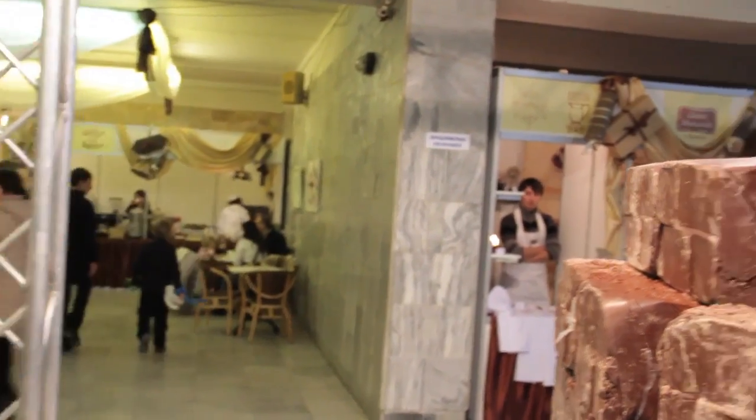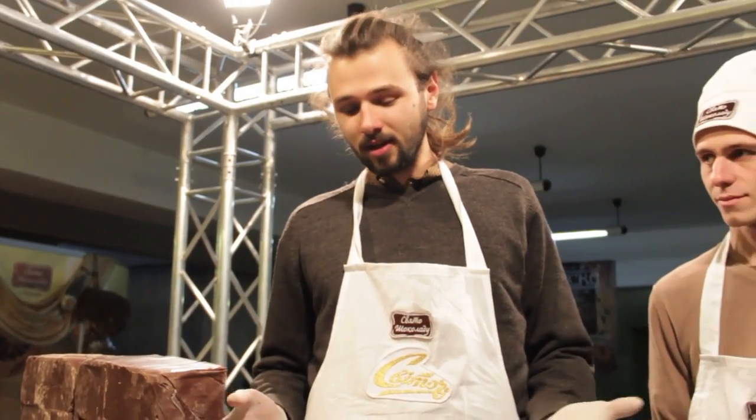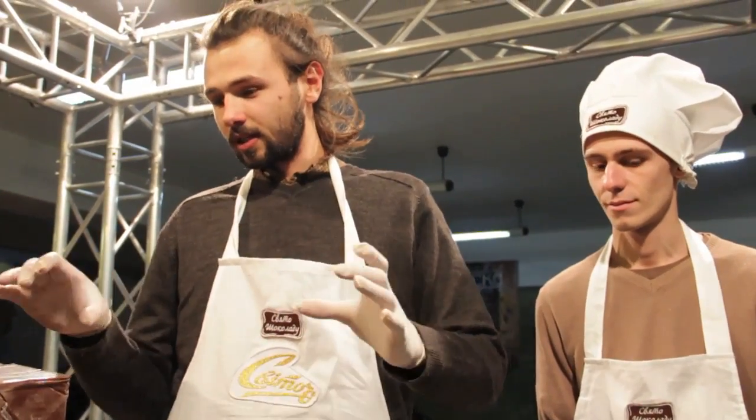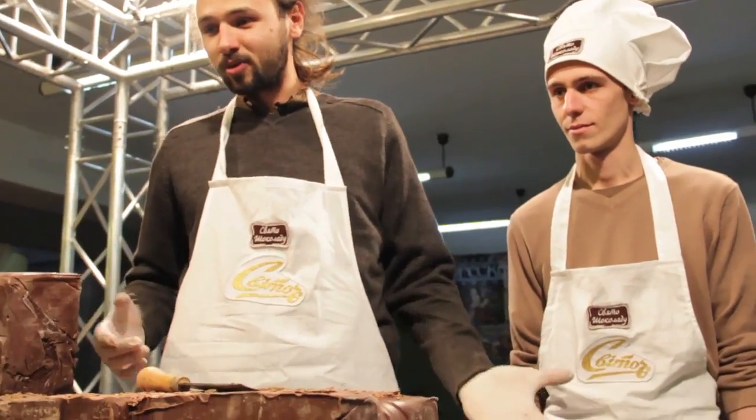What are you making? We are making a chocolate sculpture. It will be about 1.5 meters high. All of this chocolate we got from Lviv's chocolate factory Svitoch. First they prepared bricks that weighed about 12 pounds each. And now we are putting them together in order to make an art sculpture.